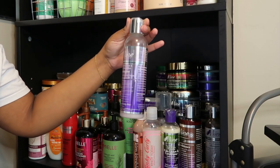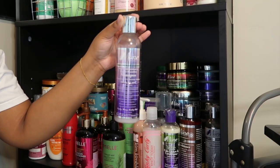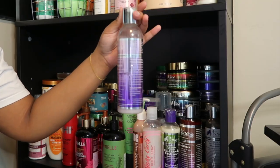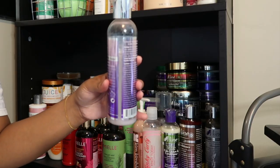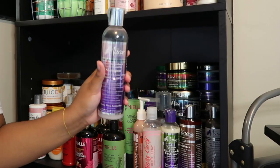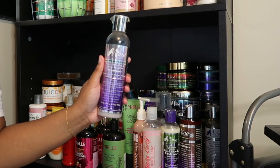I have the Main Choice Pink Lemonade and Coconut shampoo. This for me was definitely more on the cleansing side. I did get through quite a bit of it, maybe about a third or fourth of the bottle. I will use it up. It smells just like pink lemonade, but it's nothing that I would have run to repurchase anyway.